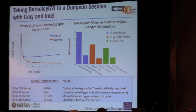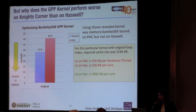Again, the blue is Sandy Bridge, the orange is Ivy Bridge, and the green here is the Xeon Phi Knights Corner card. You can see in all cases, the optimizations you make, you're targeting Knights Landing, but you've actually improved the performance on all three of these architectures. But there was one mystery still open: this particular kernel was running faster on the Haswell processor than it was on Knights Corner. You might say there are a number of reasons why that could be. But in this case, VTune revealed that the application was memory bandwidth bound on Knights Corner, but not on Haswell. That's a little odd, because if you just look at the pure stream memory bandwidth numbers, Knights Corner actually has a higher number. So what was actually going on here?